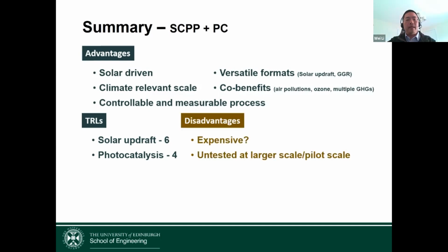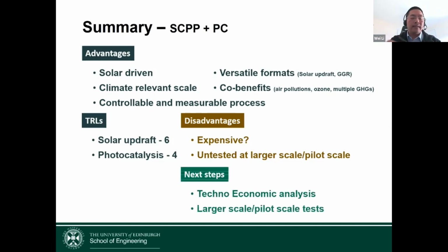Of course, there are disadvantages. For example, it may be very expensive, and it is untested at a larger, pilot scale. To address these disadvantages, the next steps are, for example, we are doing some techno-economic analysis around some of the comparisons I mentioned before, and also definitely to really test them at larger pilot scale.